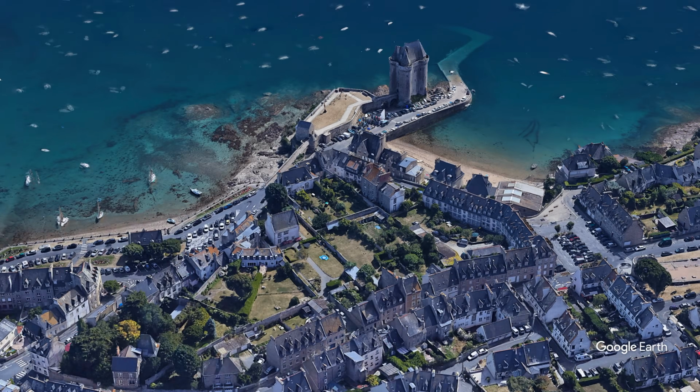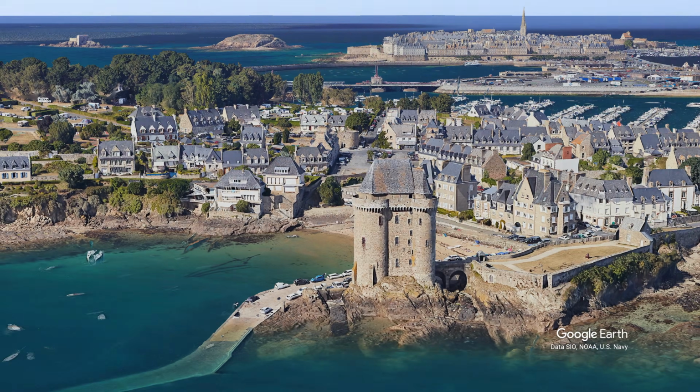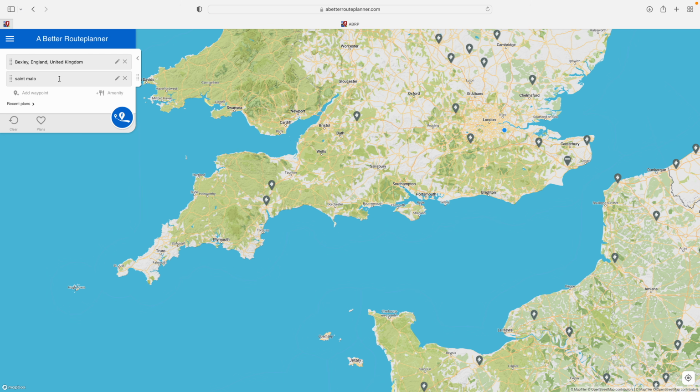We will be crossing the channel and driving 600 kilometers in a day. We need to plan for it though. That's what we do in this video. Okay, so the first thing we're going to do, we're going to go on A Better Route Planner and type in the start point, end point, and get it to look for the journey.